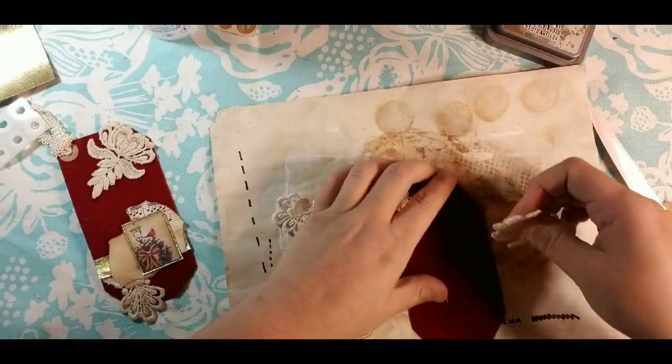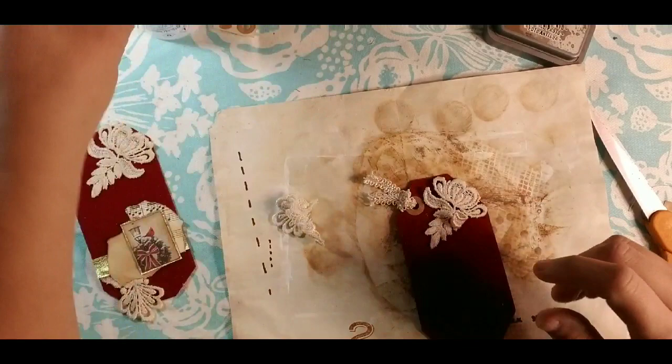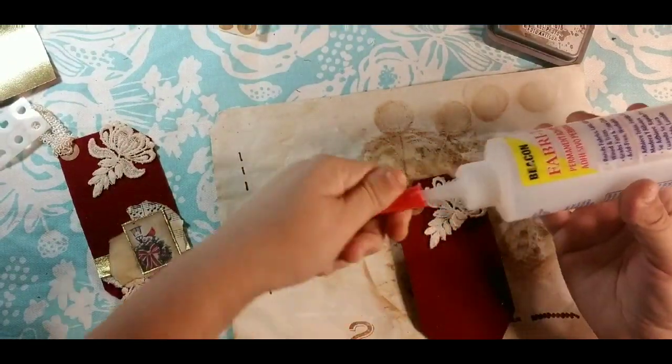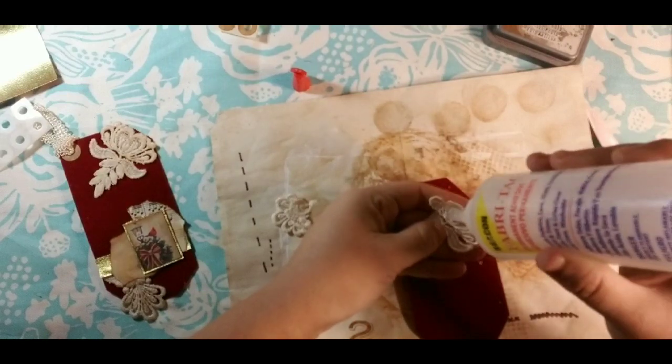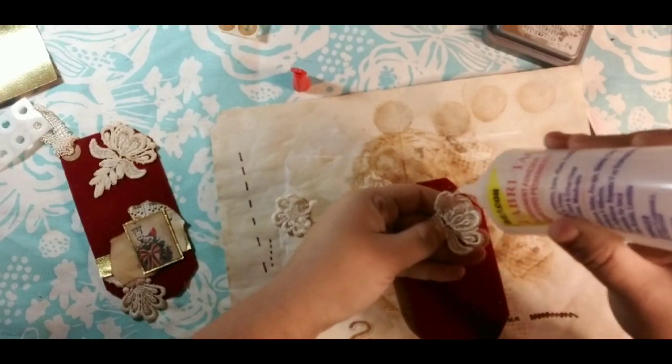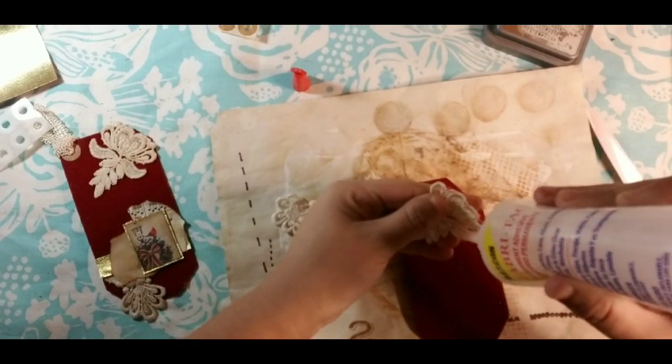Cut it into pieces because I want to put one off the corner. I like the way it looks off the corner. So let's glue it down. Again, we're doing applique on the velvet, so anytime I use lace or anything like that, I try to use Fabri-Tac. Sticky that it is.